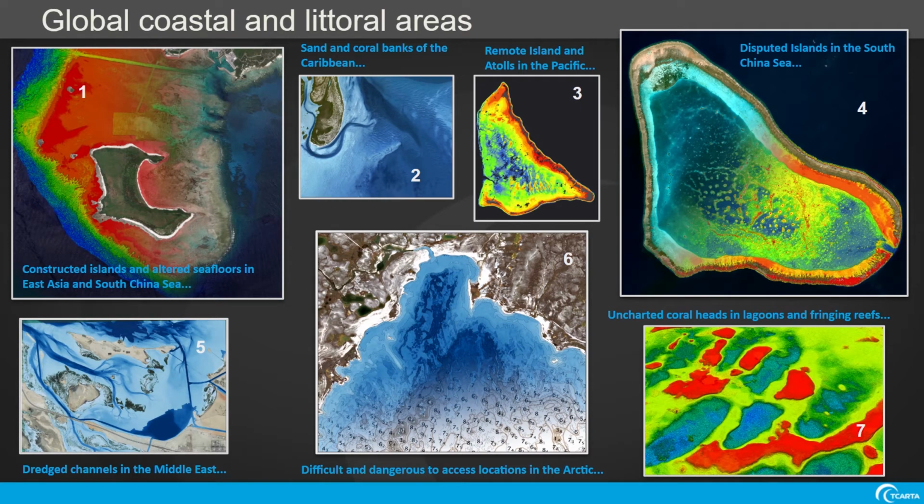Image 2 is in the beautiful waters of the Bahamas. It's a great depiction of how repeated temporal processing of satellite derived bathymetry can capture shifting sand banks and changes to the seafloor. Sandy banks of the Caribbean are ideal for satellite derived bathymetry where clear waters are optimal, though the seabed is also quite dynamic and subject to drastic changes due to periodic hurricanes.